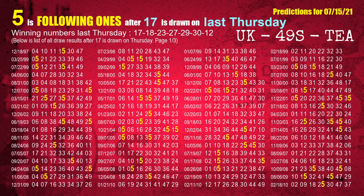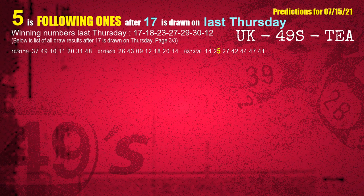After calculating following ones with today's result, we will find out following ones through the result of same day last week. The first winning number last Thursday is 17. We list all draw results which are 1 week after a Thursday draw with 17 as a winning number. The most frequently following units digit is 5. When 17 is the winning number on last Thursday, we also highlight the units digit 5 in yellow for you.